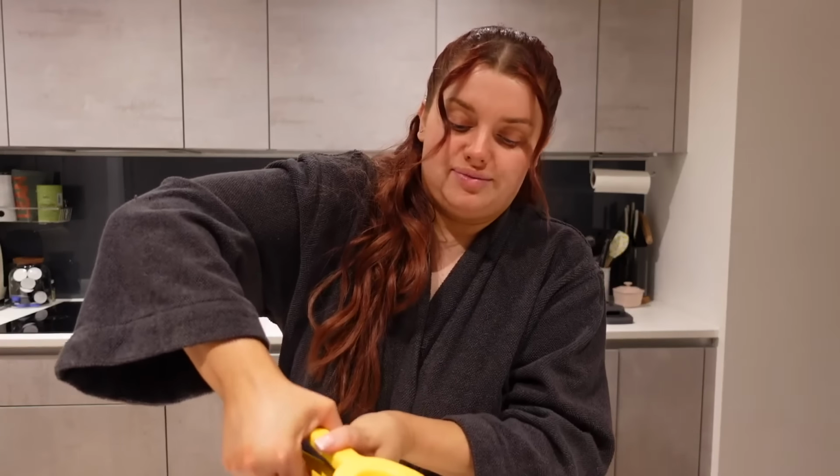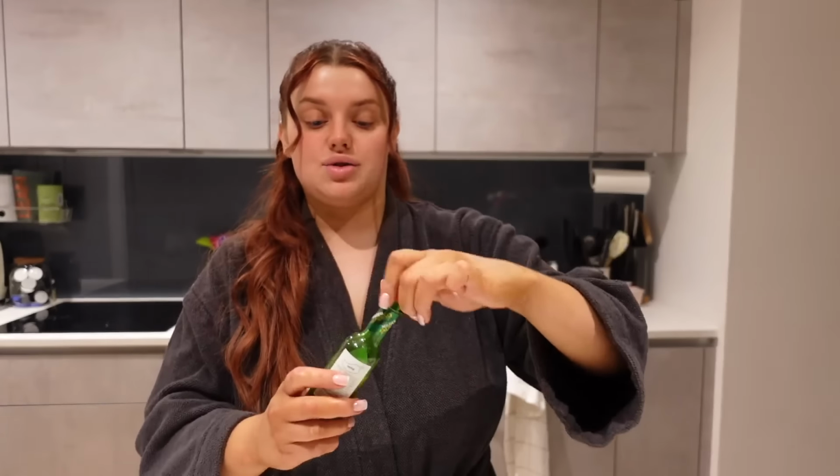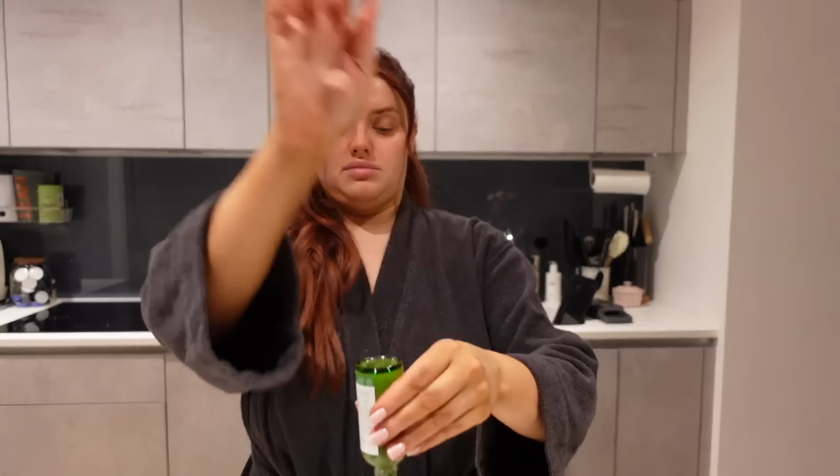I hadn't actually realized just how much of a difference it makes to use fresh lime. Just so much better. Okay, so that was two limes, four halves. Oh, drop it in there, sure. Now, my favorite way to add spice is this. It's a green pepper Tabasco sauce. So I'm just going to add a little bit in there.